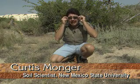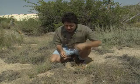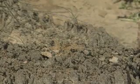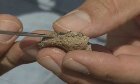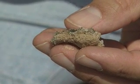This is a very harsh, light-intensive environment. Just like I have to protect my eyes from the sunlight with these sunglasses, the microorganisms also have to protect themselves. And they do this by living just below the land surface, where light can still penetrate into the soil and they can carry on photosynthesis, but yet they're protected from the overabundance of sunlight.